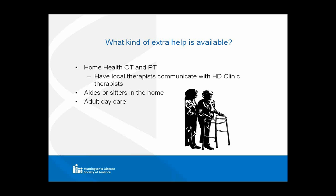Another way to get more help in the home is by hiring aides or sitters. Most often, this is paid out of pocket. Your social worker can help facilitate this if you need help. Lastly, adult daycare centers may be available in your area.